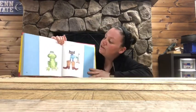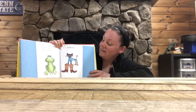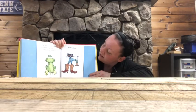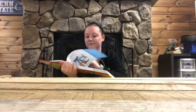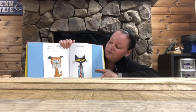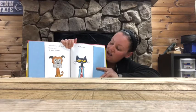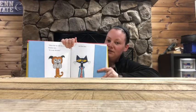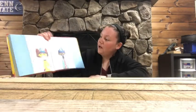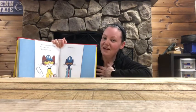"Wear the cowboy boots," Grumpy Toad says. "They are my favorite." So Pete does. So he put cowboy boots on over his red polka dot socks. "Wear the tie with the stripes," Emma says. "It's my favorite." So Pete does. So now he has on a tie that is red with white stripes. "Wear your baseball hat," his coach says. "It's my favorite." So guess what? Pete does.